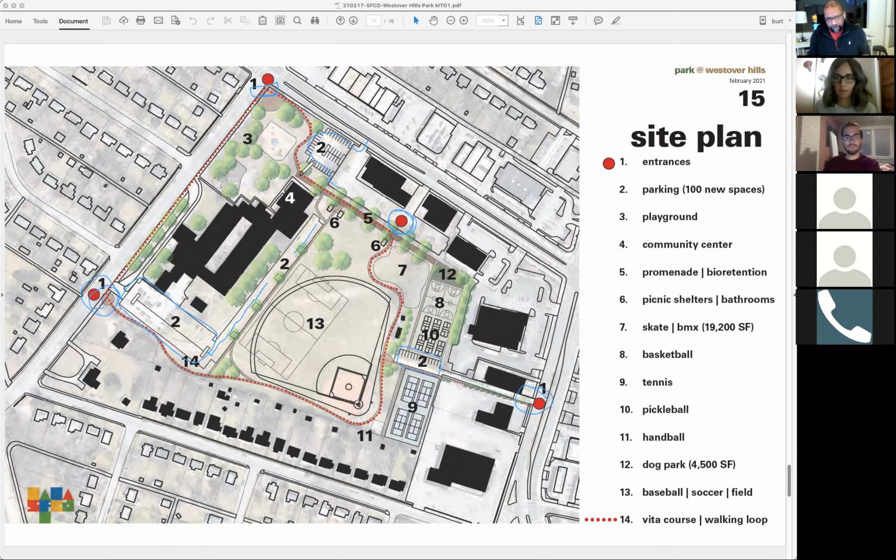And Bert, I'll just chime in here. When you're talking about parking, that's vehicular, but of course we'll want bike racks and curb cuts and accessible entrances for pedestrians and cyclists at all of these entrances as well.